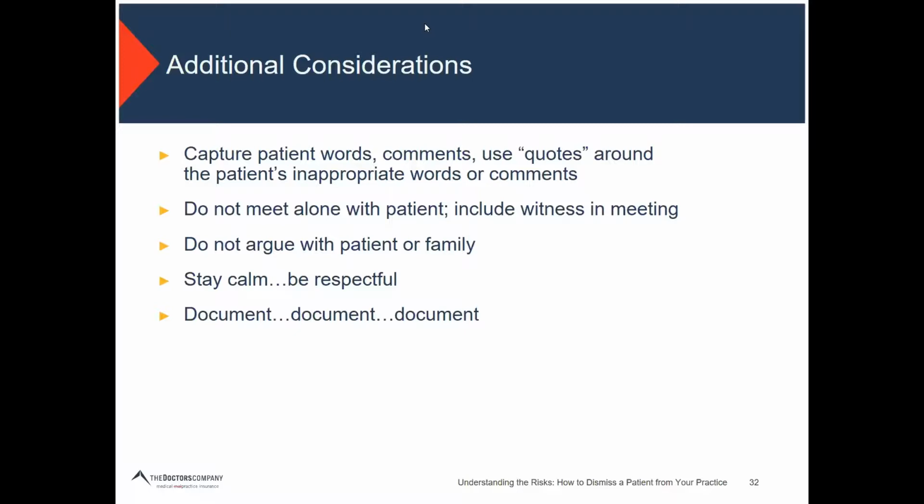Because the literature shows that people do cool down a little bit, and it's kind of a timeout on the phone. And if they say, well, I want you to help me, I'm sorry, she just asked me in this emergency to let you know she'll call back. And then you've got to be sure and call back if you set a certain time, because otherwise they'll be upset. Of course, staying calm and respectful, that's really important.